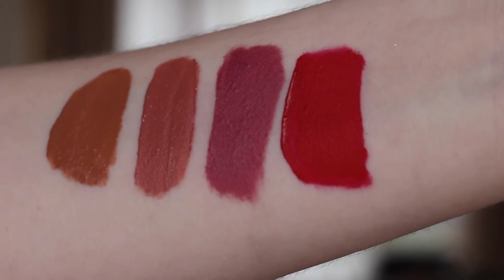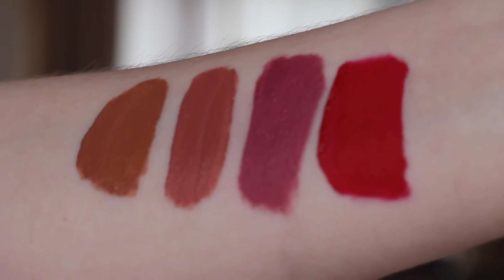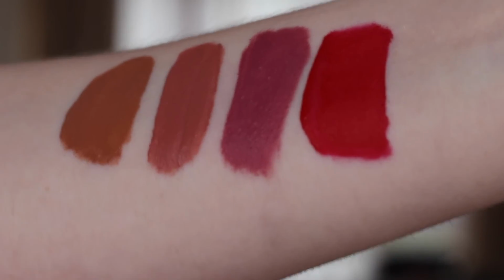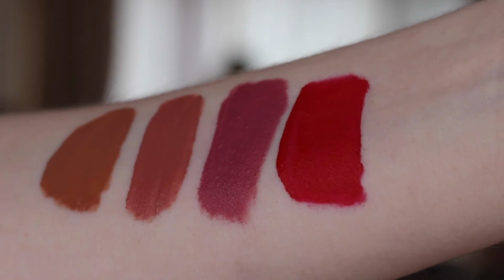I think these are really beautiful for everyday wear, and I really like that they've included a red lipstick in here, because it's your classic blue tone red, just bright red, and I think that's really nice for Christmas.